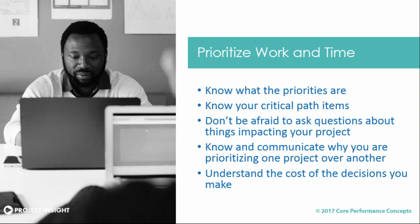And I asked, is there anything stopping you from being able to support that? Is there any other projects that you've got? Because I have to be sensitive to their priorities too. And I want people to be able to tell me. And if they tell me, well, I'm working on these 3 projects, how does your project fit into that? Going back to the first bullet, what are the priorities and do I know the priorities for the organization?